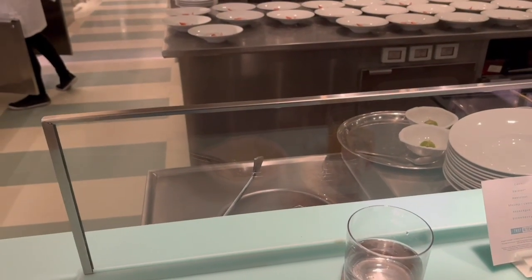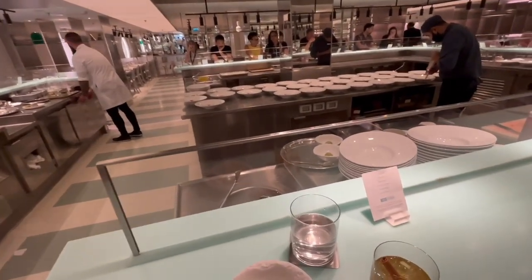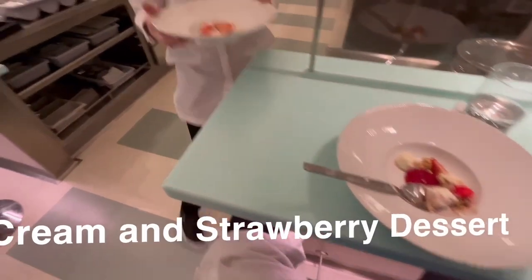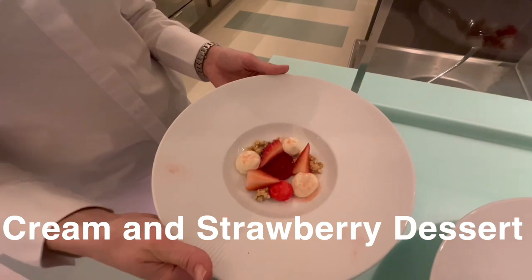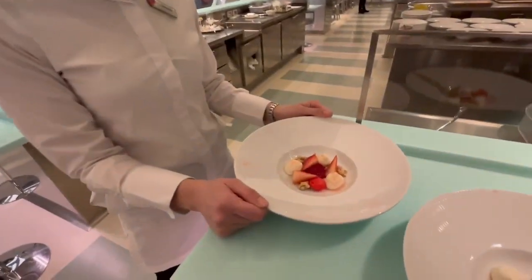I ate the asparagus ice cream before I could take a video of it. It was absolutely delicious. The white cream has wasabi. No, it's awesome. Thanks.